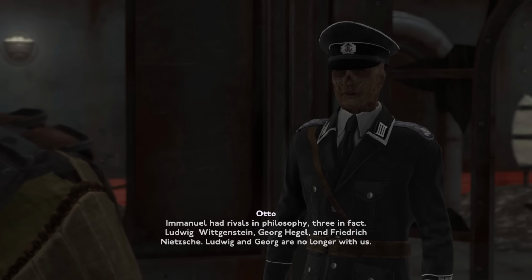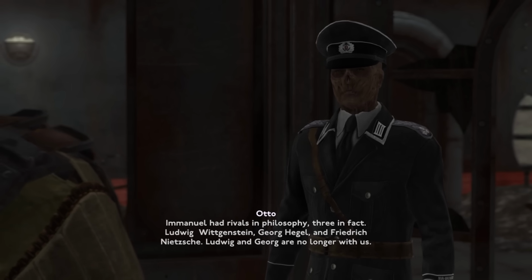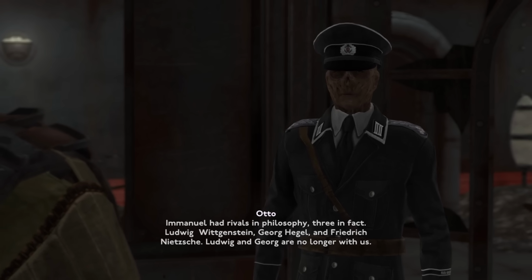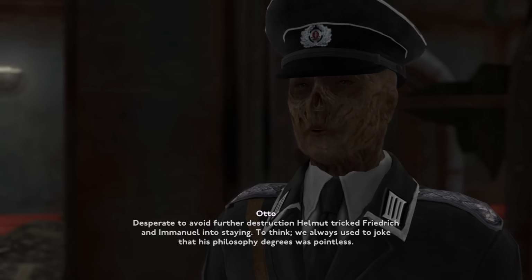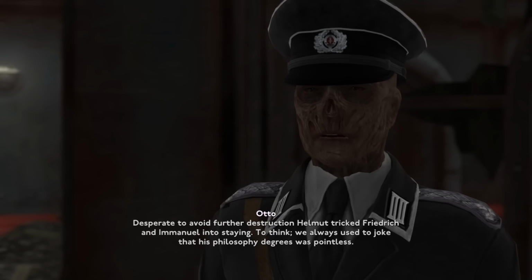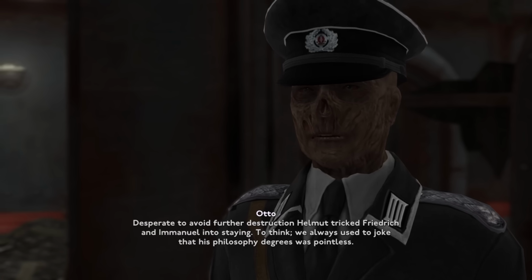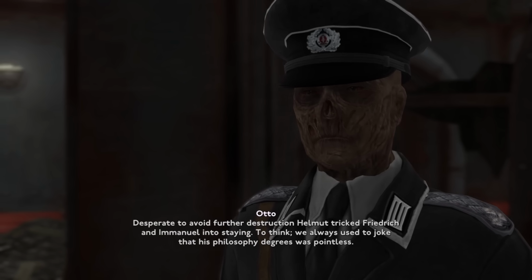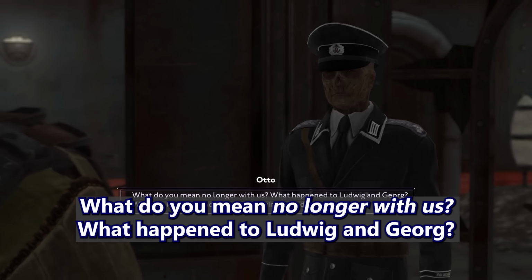Immanuel had rivals in philosophy. 3, in fact. Ludwig Wittgenstein, Georg Hegel, and Friedrich Nietzsche. Ludwig and Georg are no longer with us. So what are the computers and nihilists? Desperate to avoid further destruction, Helmut tricked Friedrich and Emmanuel into staying. To think, we always used to joke that his philosophy degrees were pointless. What do you mean no longer with us? What happened to Ludwig and Georg?